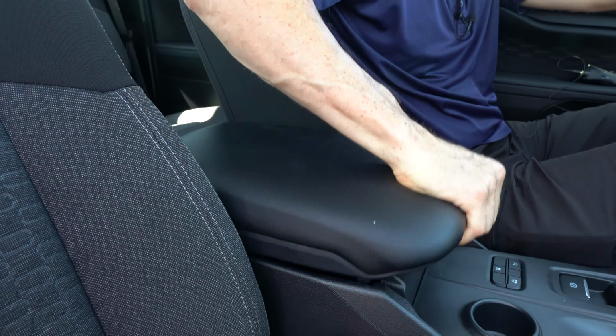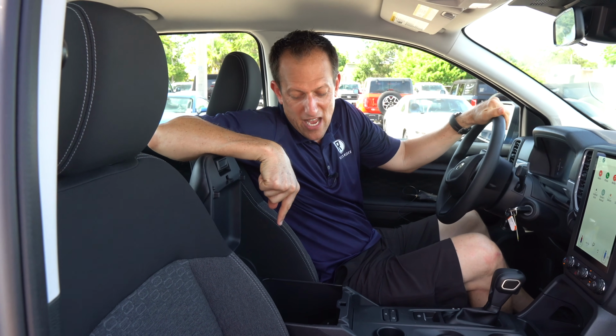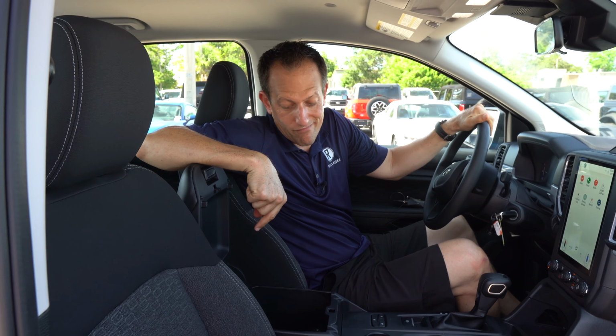Soft touch on the armrest. Open it up. You do have a 12 volt, and you have enough room in here. I would say you could put probably 4 of those Entenmann's glazed chocolate donuts.